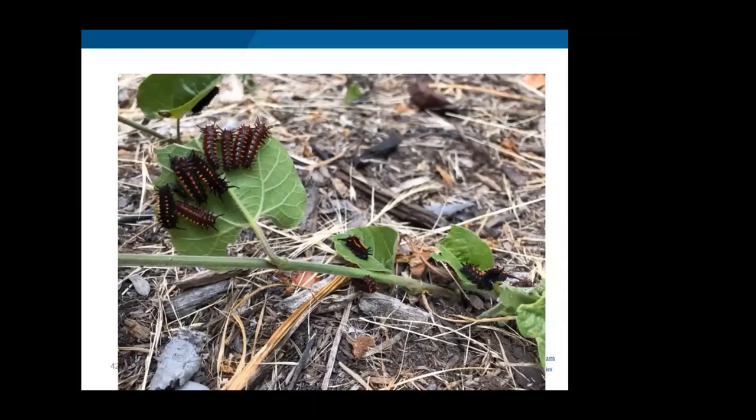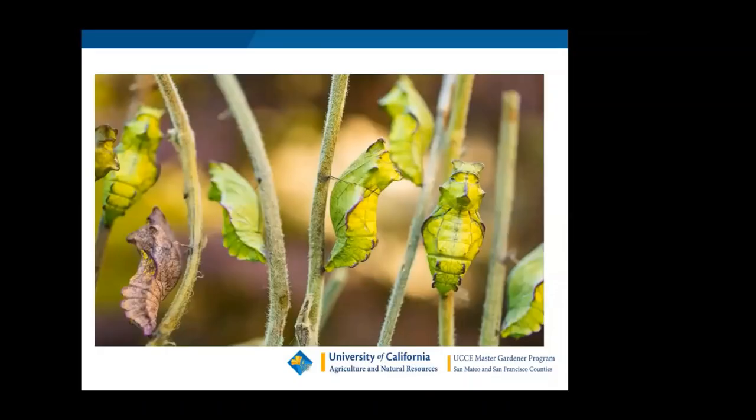You can see it's coming out of the ground and climbing all over the leaves and eating, and they all stick close together. Here are a number of pipevine chrysalis. Again, you can see the girdles holding them to the pipevine, and they'll change different colors as they darken as they get a little older and more mature.